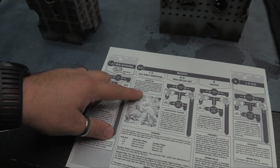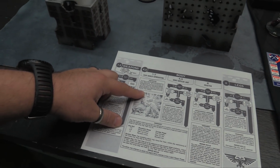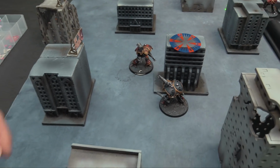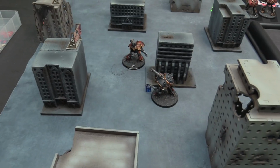All void shields are knocked down and may not be repaired for the rest of the game. Any further void shield generators destroyed results are reactor hits instead. Turn the dial now to the little black symbol, which means his void shield generators are just destroyed completely. And I get to fire with my macro cannon, which also has a blast, and hits on a 3, which it does.